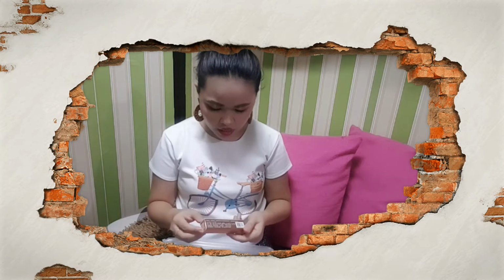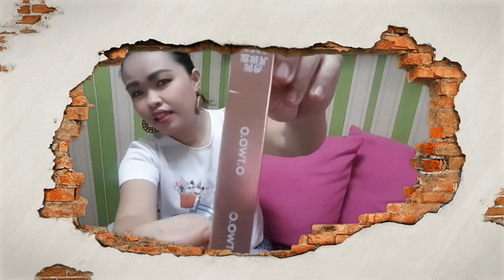And I have also this one. This is the free. Yes, this is free brush, eyebrows. Yan. Free to free. And here is the liquid. Let me see. Buksan nga natin. From O.TWO.O ulit. Yan. From O.TWO.O.